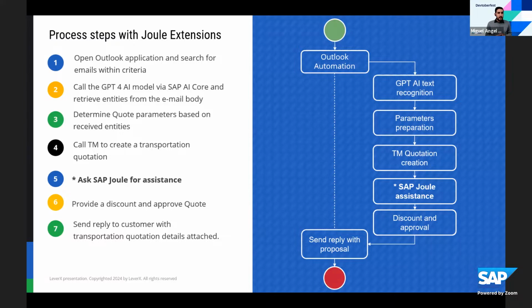So in this process, LeverX is utilizing other SAP technologies in order to look into automation of Outlook, and then look for applications and search for certain email criteria to understand certain requests that are coming. After they do some recognition, calling some GPT via the SAP AI Core, they're able to retrieve the entities of the emails and also the email body. And they are able to determine which quote parameters are based on these entities.